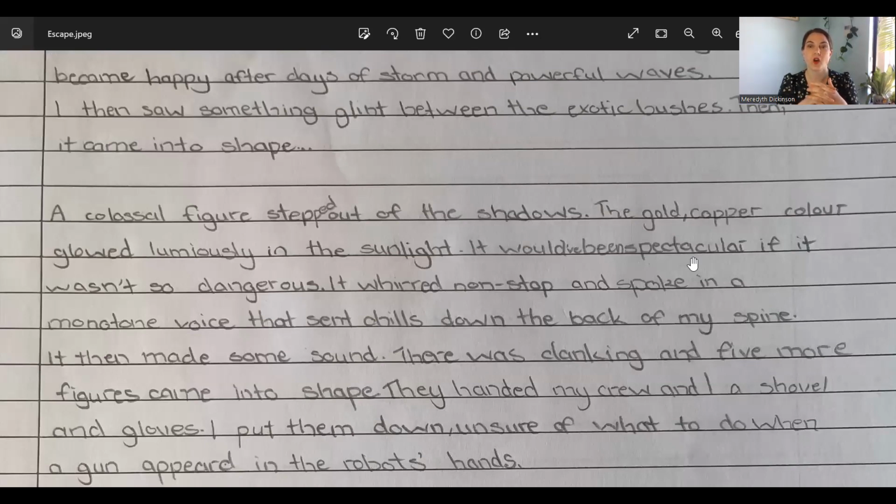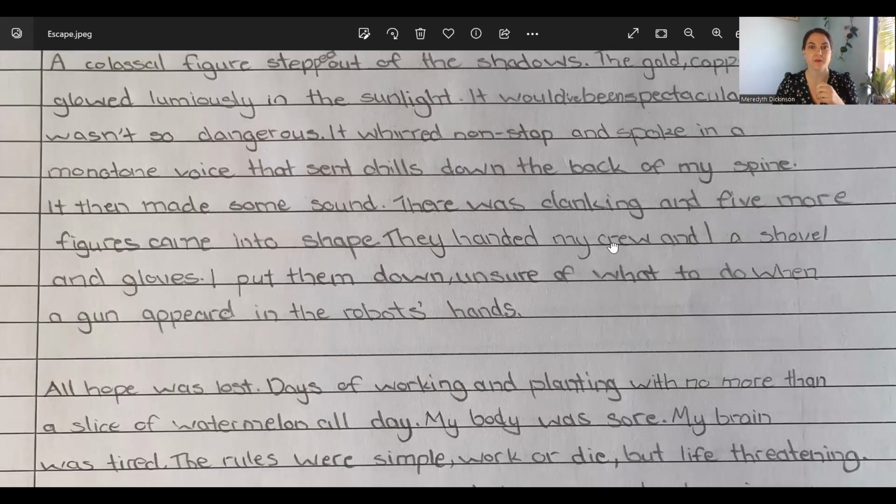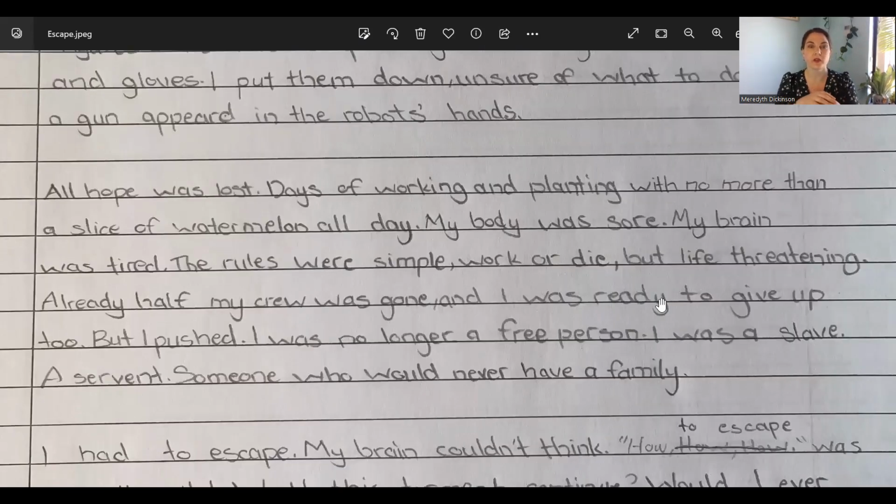It whirred non-stop and spoke in a monotone voice that sent chills down the back of my spine. It then made some sound. There was clanking, and 5 more figures came into shape. They handed my crew and I a shovel and gloves. I put them down, unsure of what to do, when a gun appeared in the robot's hand. All hope was lost. Days of working and planting with no more than a slice of watermelon all day. My body was sore. My brain was tired. The rules were simple: work or die, but life-threatening. Already half of my crew was gone, and I was ready to give up too, but I pushed.